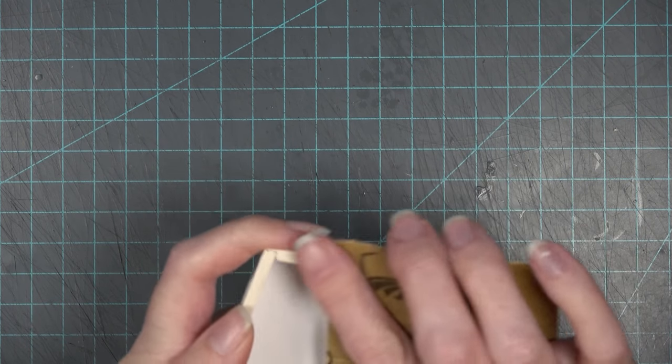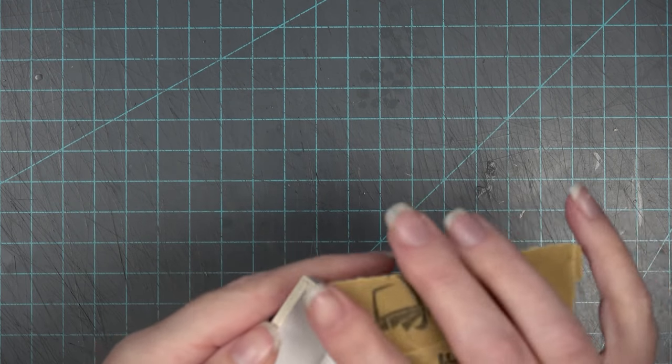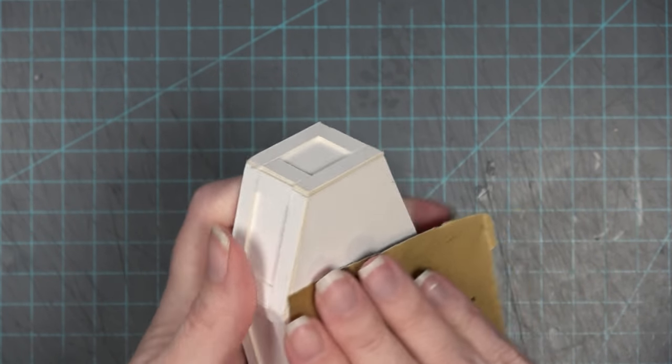When you're sanding mat board, make sure to sand away from the edge and not towards the edge, because you can start to peel up the top paper. So just be really careful with that.